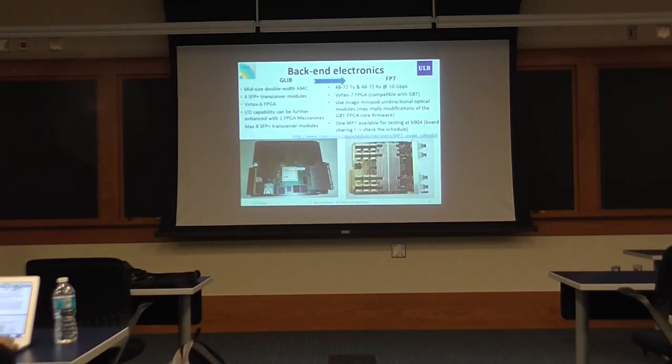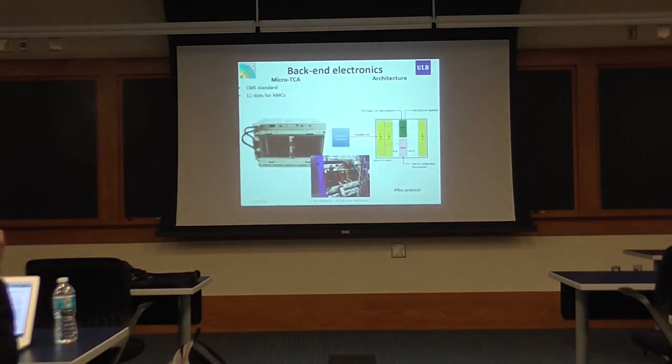So they're on the back end side. We have micro TCA crates, which house AMC modules, and essentially the optical fibers plug into these. So far we're using a board called the Glib, and in the future we intend to use a board related to a design called the MP7. This can handle a lot more links than the Glib. We may be able to buy one, so we're waiting for the money to come.